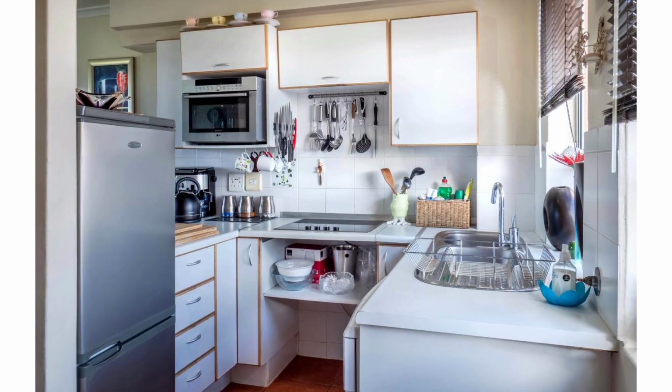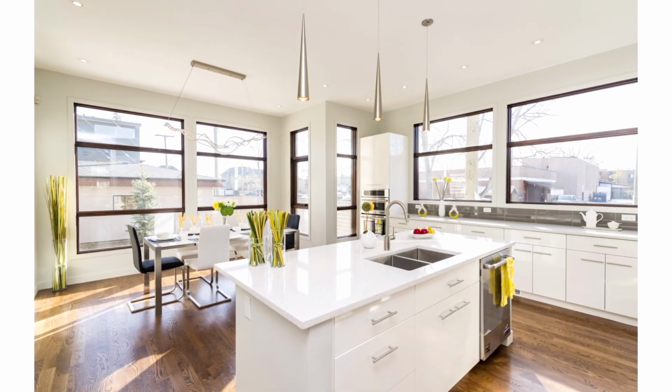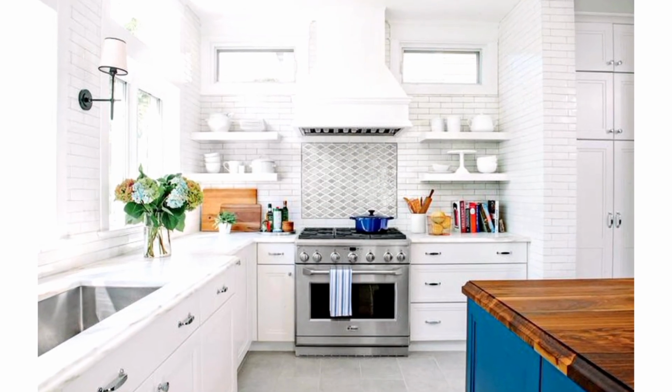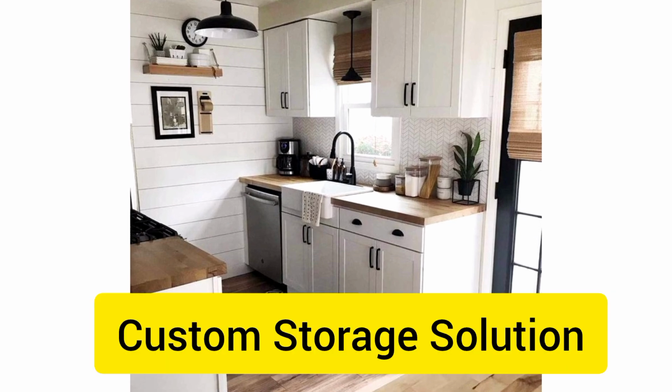It's where meals come to life, memories are created, and families come together. Whether you're planning a renovation or simply seeking new inspiration, these ideas will help you craft your dream kitchen. Let's dive into the first idea: custom storage solutions.